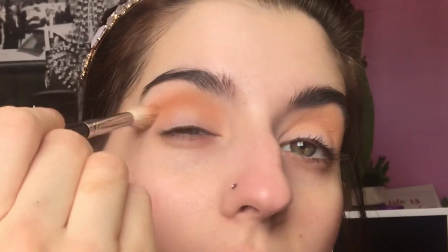And as you can see, one pass of it is not amazing. You kind of have to build it up a little bit. It's definitely more on the sheer side. And the dupe of that in this palette is this color right here called Burnt Orange. Same brush, and I'm going to also put that in the crease.